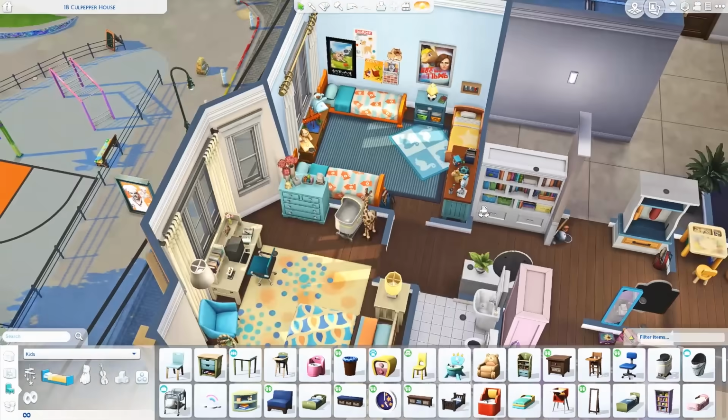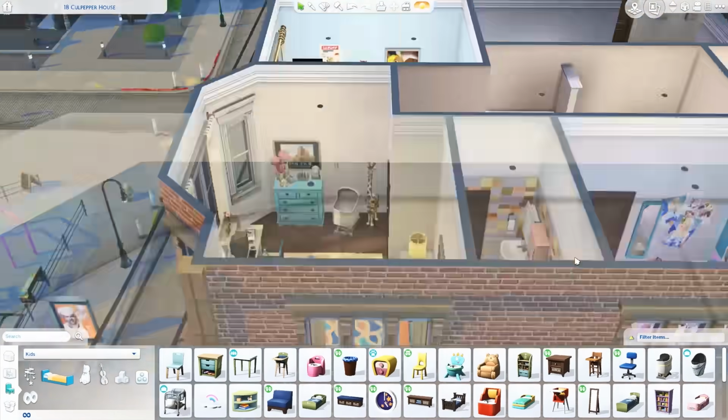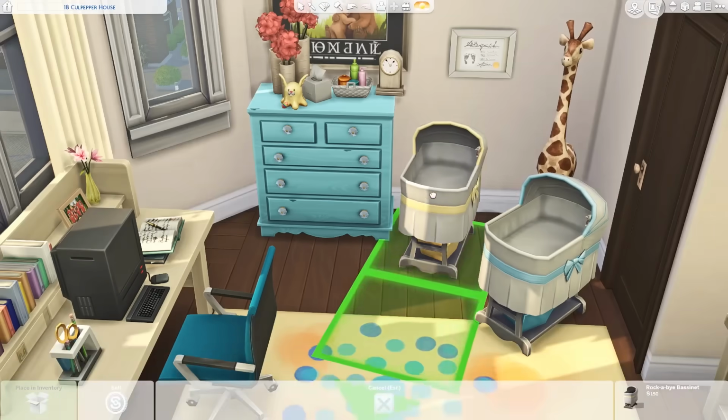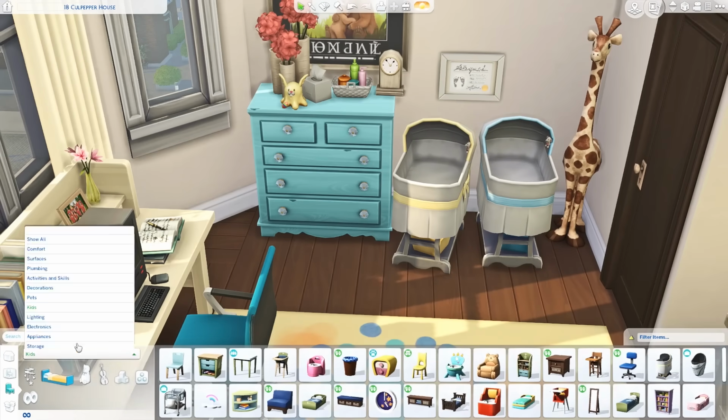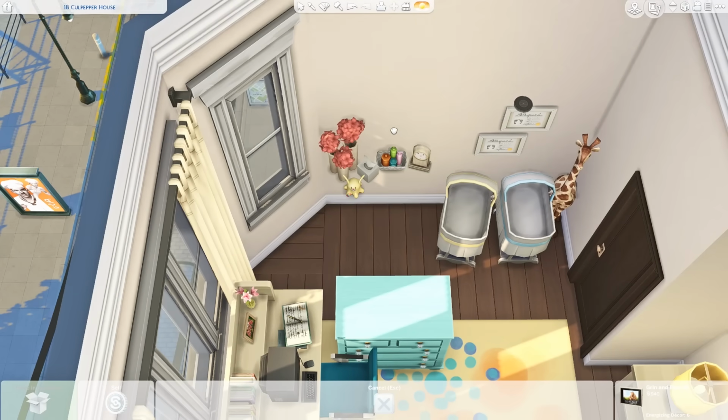Here, I'm trying to figure out how I can fit another bassinet in here. I'm seeing if I could place another toddler bed somewhere or the bassinet somewhere else, but I make it work, and I think it looks so cute in the end, and I just absolutely love the way it turned out. And I hope you guys have enjoyed this apartment, and hopefully you guys do enjoy the screenshot.